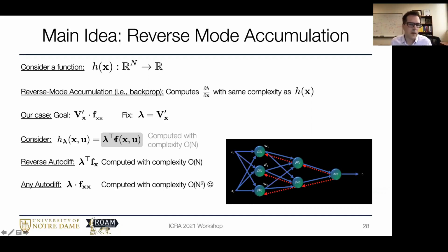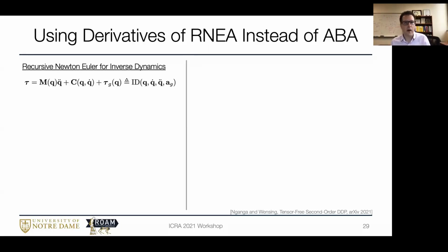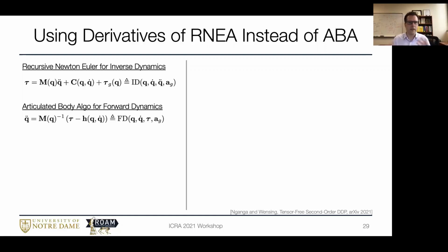One thing that we've seen previously in the literature, though, is that often the dynamics, we can view them in one of two ways, and it's more efficient to use one way than another. So we have our inverse dynamics, which we can evaluate with recursive Newton-Euler in time O(n). And we also have our forward dynamics, closely related to one another, that we can evaluate with the articulated body algorithm in O(n) time. But this second strategy is much more complicated than the first one.